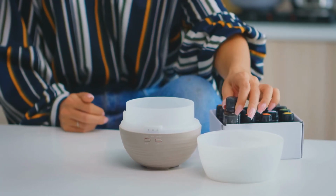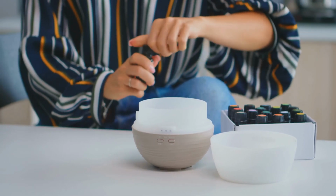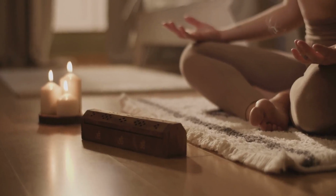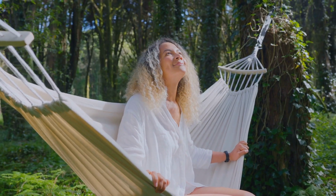And let's not overlook the sense of smell. Aromatherapy can be a powerful tool in creating a soothing ambiance. Essential oils like lavender, chamomile, and ylang-ylang are renowned for their calming properties. A diffuser or scented candles can be a great way to incorporate these scents into your space.